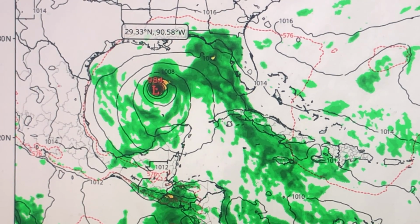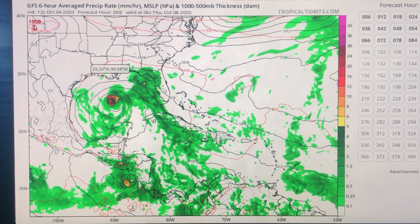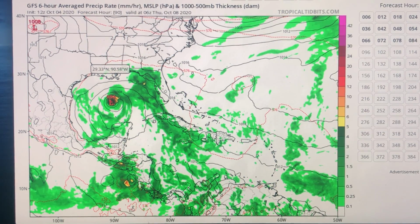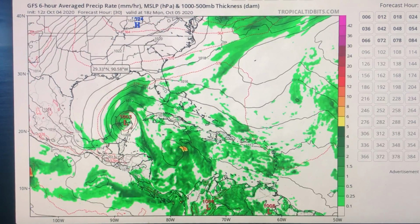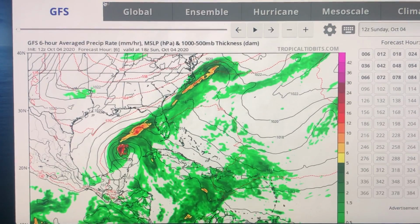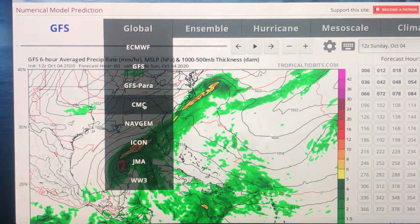So that's a pretty decently strong system for what the GFS is showing for it right now, which is very interesting. There is definitely potential for that, and potential for it maybe to get even stronger than that. So we'll really have to just keep an eye on it. Just really, this Invest 92L is going to be a very interesting system to track and see where it will go.